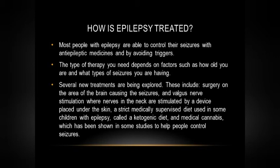These include surgery on the area of the brain causing the seizures and vagus nerve stimulation, where nerves in the neck are stimulated by a device placed under the skin. A strict medically supervised diet used in some children with epilepsy called a ketogenic diet, and medical cannabis, which has been shown in some studies to help people control seizures.